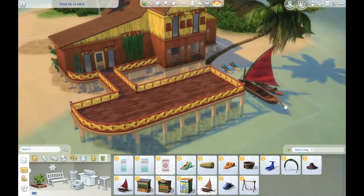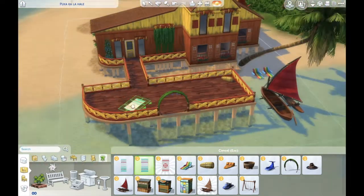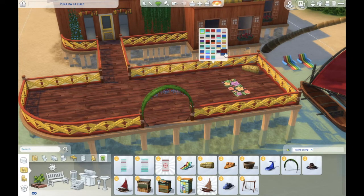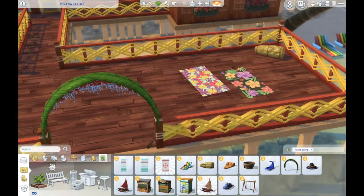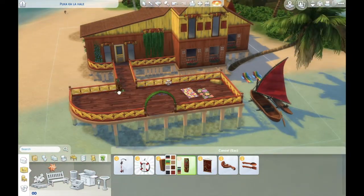And now I'm working on the back deck, and I've added in that sailboat thing. I'm not sure what you call it, but I love it, and I can't wait to have the sim actually go and play in that. I'm hoping that they can, because that would be awesome. And I've put in those little floaties back there and a couple sunbathing towels.